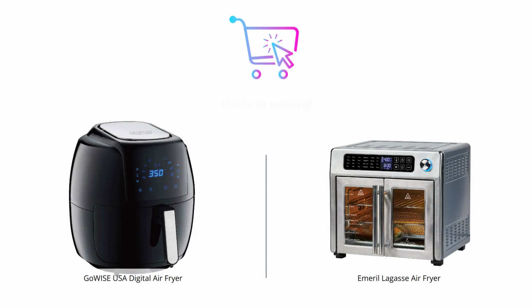And that's a wrap. It was a close call, but overall, we would recommend the Emeril Lagasse air fryer if you have the budget for it and need a larger cooking capacity. But if you are on a budget and want a sleeker design, the GoWISE USA air fryer is a great choice too.